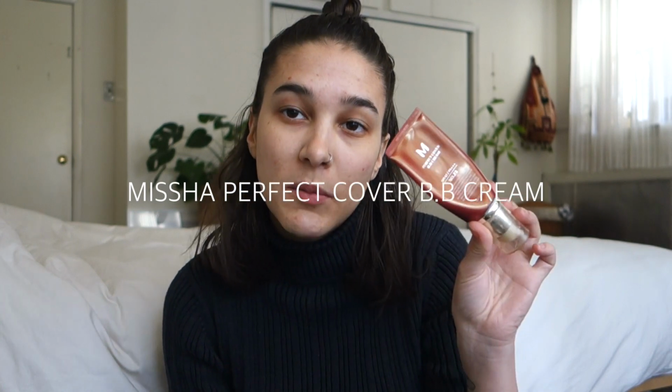So first thing I do in the morning obviously is I wash my face, and I already moisturized. So now I'm gonna go in with the Misha Perfect Cover BB Cream. This stuff is great because it's not as heavy as a foundation would be. It has SPF in it, and it also has skincare properties in there. I can just read it off for you. It says it offers a novel skincare concept with BB cream, which lightens skin tone by healing visible wrinkles and blemishes with excellent skin coverability. So this is actually really good for your skin, and I highly recommend it.